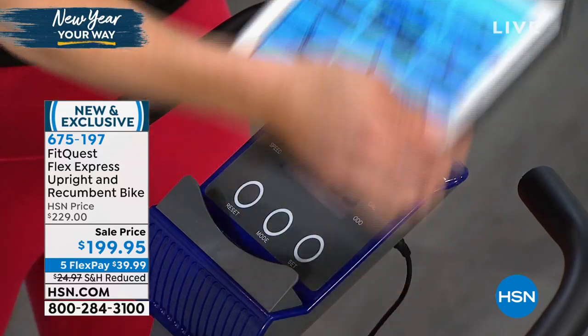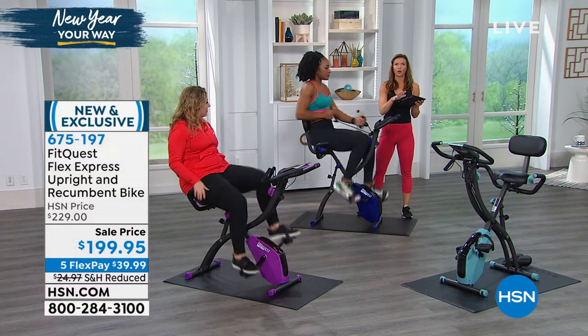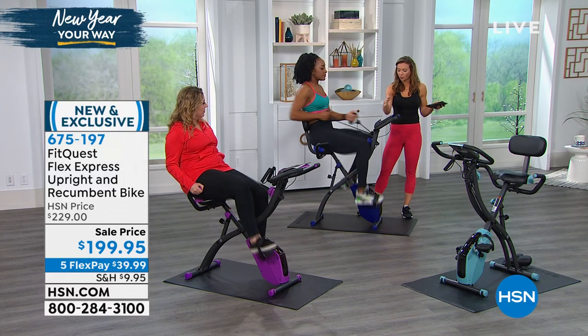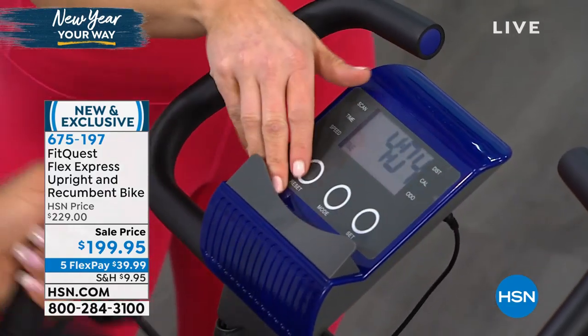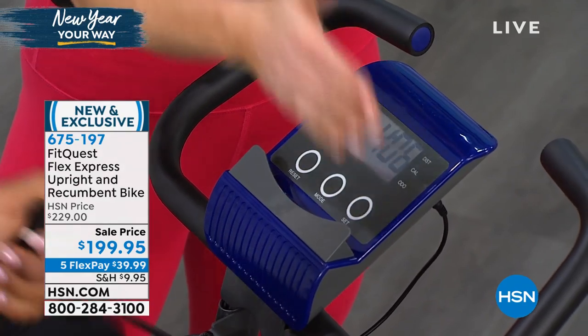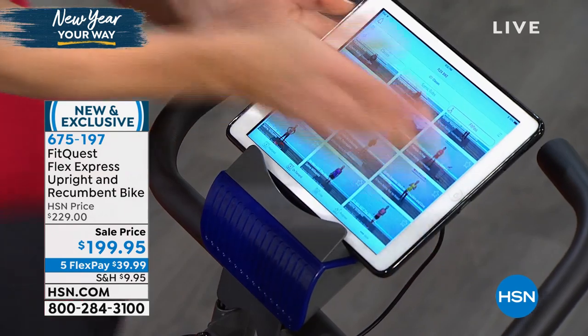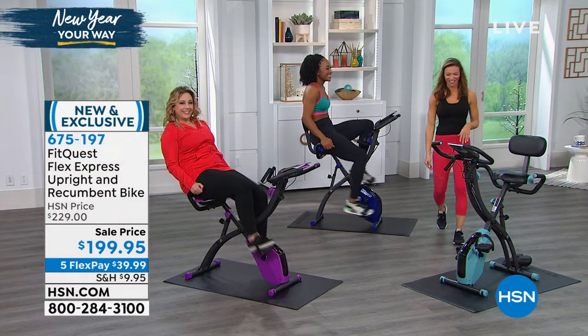Yes, and if you don't want to follow along with the app and you just have a couple minutes, you can throw a book here. You can throw the newspaper here, your magazine. You can catch up on what Justin Timberlake is doing while you're working out. Get those 5-10 minutes on, read your gossip mags or anything like that.